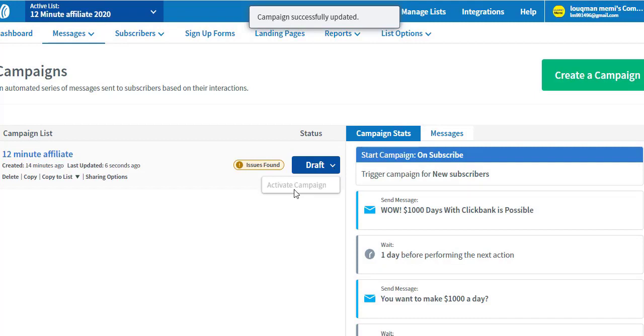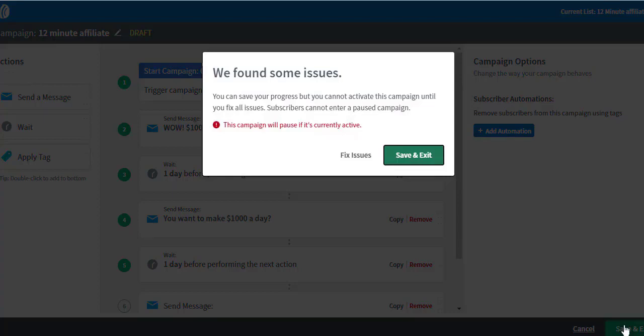Okay, but in this case, it's not allowing me to activate the campaign, because, if you saw me a couple of seconds ago, it told me to fix an issue and I didn't click that fix issue. So let's just go back and let me show you so you don't get confused. If I click on save and exit, watch what happens. Okay, it's telling me to fix an issue. So there's something that I need to fix. You can save your product, but you cannot activate this campaign until you fix all issues.